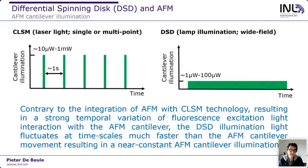For integration with an AFM, this particular configuration has a very beneficial feature. If you compare the interaction of the fluorescence excitation light of a CLSM with the AFM, that is a relatively non-linear process. Every second, more or less, the laser beam would interact with the AFM cantilever if you operate both systems at the same time, so there would always be quite a lot of laser light hitting the cantilever, causing heating and bending. If you do the same integration with the DSD, the amount of laser light absorbed by the cantilever is constant over time, because the illumination light is constant from the point of view of the AFM cantilever.